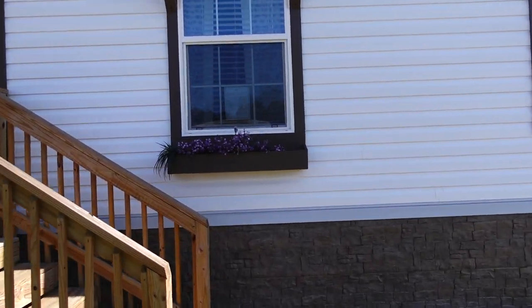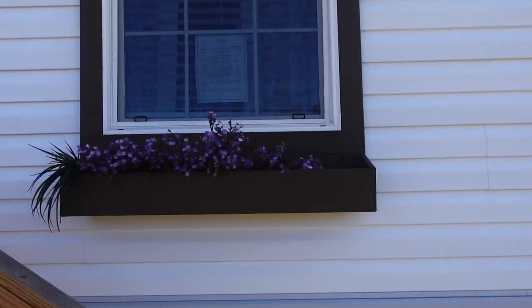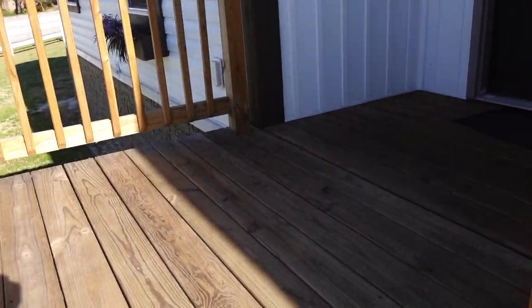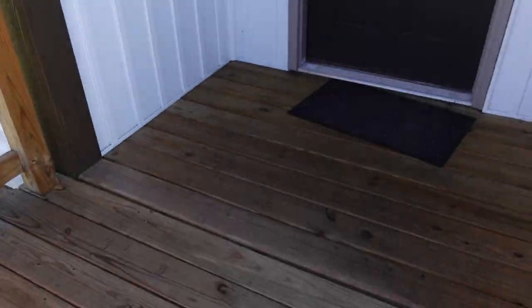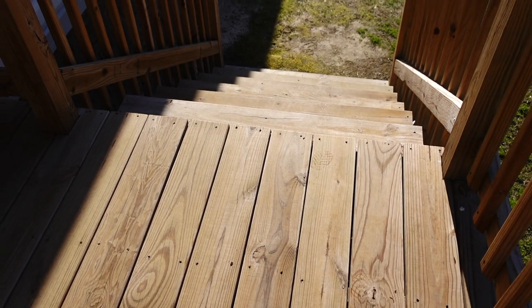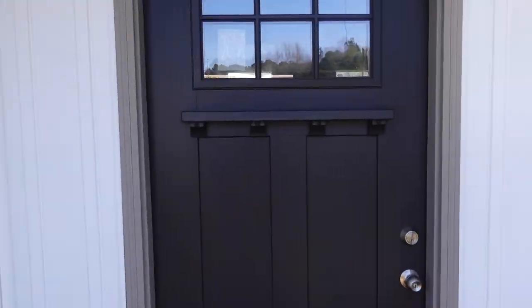Ooh, look at the little flower box. So pretty. See how they extended this? This is the built-in porch. But see how they extended this? Really nice.